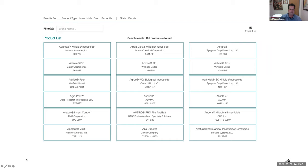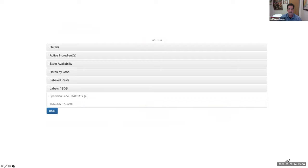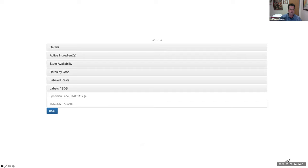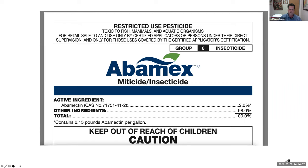If it's restricted use, you have to have a license to apply it. So we click here, we click on the label, specimen label right here. And then you come up with a label, you can read the whole label. I really recommend before you do anything, you read the label with a fine-tooth comb to see if this is something you really wanted to do and that it's gonna work. This will tell you that sapodilla is labeled on here because we're looking at it through the database, but if you just go and buy something and it says you can spray it on avocado and mango, but it doesn't mention sapodilla, it's illegal to put on sapodilla, so you don't wanna do that.